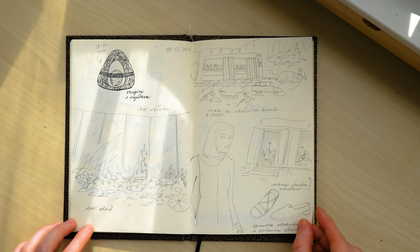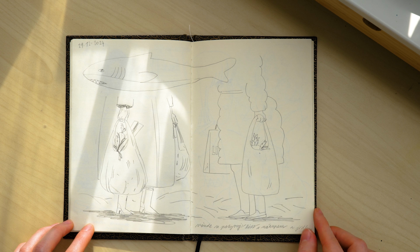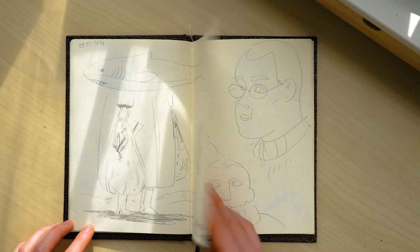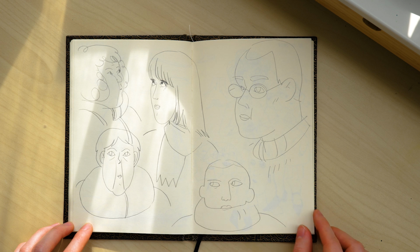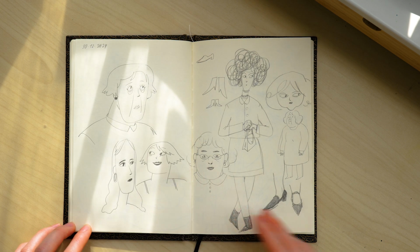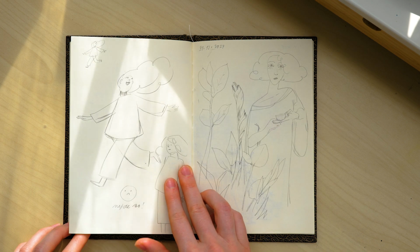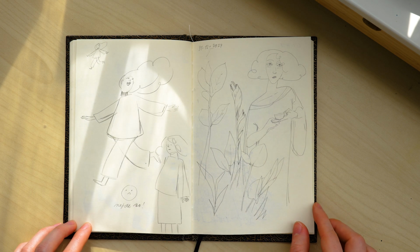I really wanted to practice a more stylized approach because I feel like when it comes to my drawing style, I'm usually more comfortable in some sort of semi-realism style with loose lines, but I really wanted to try some different approach with more controlled lines and shapes.